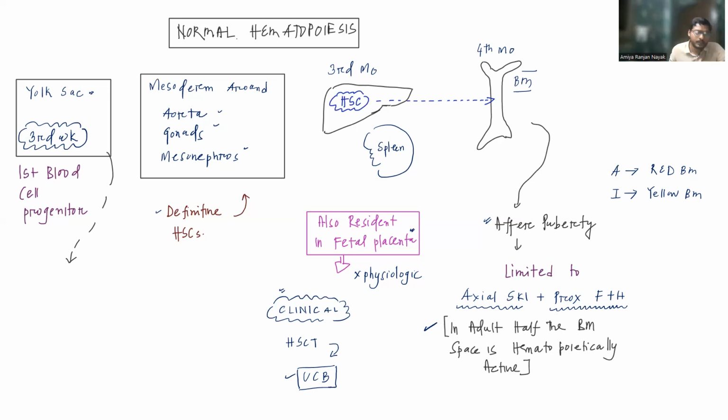But it is thought that some of the cells from this yolk sac are going to become permanent tissue macrophages. They are going to become permanent tissue macrophages, like the microglial cells in the brain, like the Kupffer cells in the liver. So we'll discuss all those macrophages later. But understand that some of the cells from the yolk sac are going to become tissue macrophages in the adult life also.